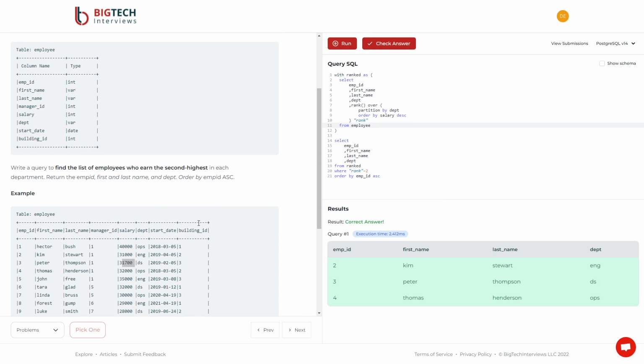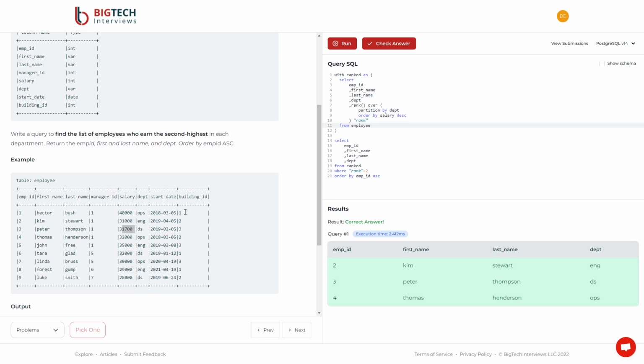Now, one other thing that I want to say about this list of requirements, though, and remember I mentioned, be thorough, ask questions, understand your list of requirements, right? Find the list of employees. What's your definition of employee is the question I would ask here. Because Hector Bush is employee ID 1 and his manager ID is 1. Kim Stewart is employee ID 2 and her manager ID is 1. That's Hector Bush. So Hector Bush is definitely a manager. Luke Smith has a manager ID of 7, which means that Linda Bruss must be a manager, but she's got a manager ID of 5, which means that John Free must be a manager, who has a manager ID of 1, which means Hector. So we could actually form a hierarchical tree here of who's the manager of who.